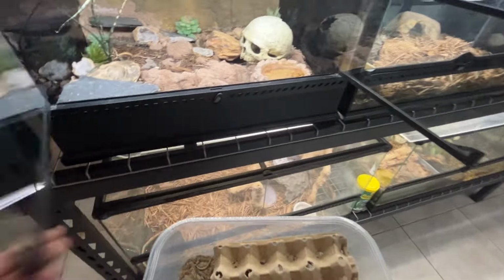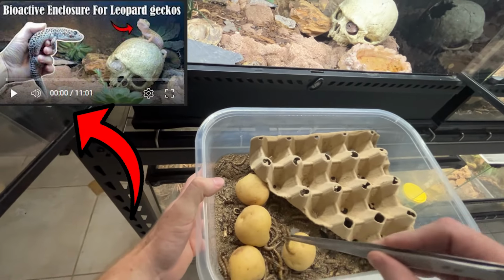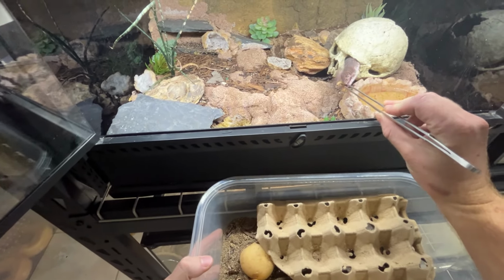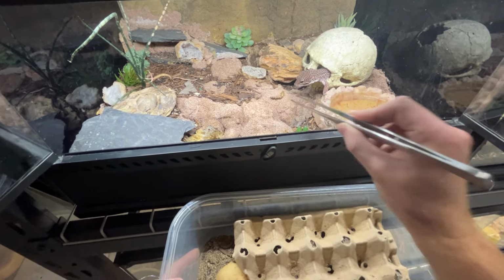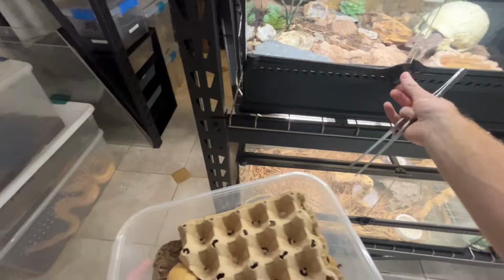Here's my leopard gecko. I actually made this video here on YouTube. I'm sure you guys remember it if you've been fans for a while. This guy gets this one big chunky worm. We do hand feed him because if I don't, the worm would just go in the substrate. Here you go, bud. He's an amazing hunter because of that.